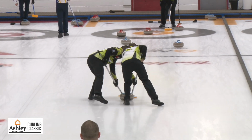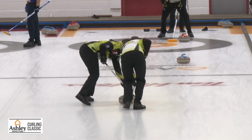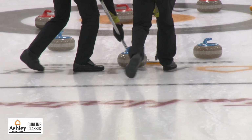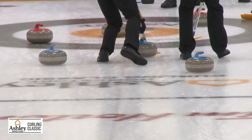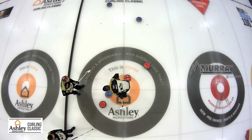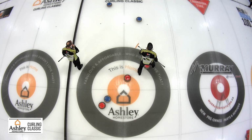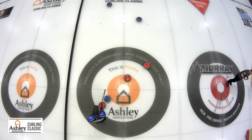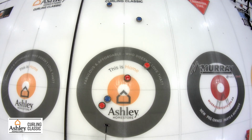Line's good. Just waiting on the line here. Nice shot by Matt Cam. Well, it looks like you can see a good almost 3/4 of it. I should be able to make a play on that, with such a long guard up front.